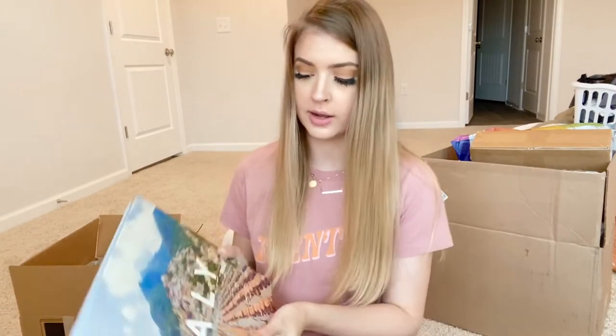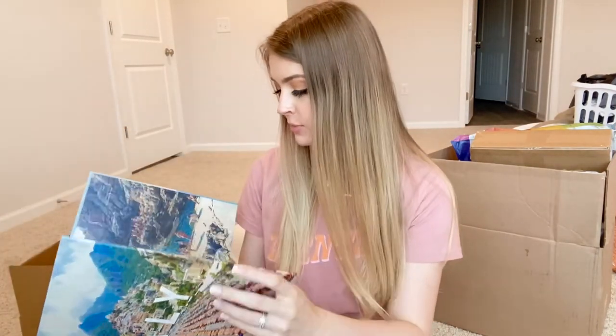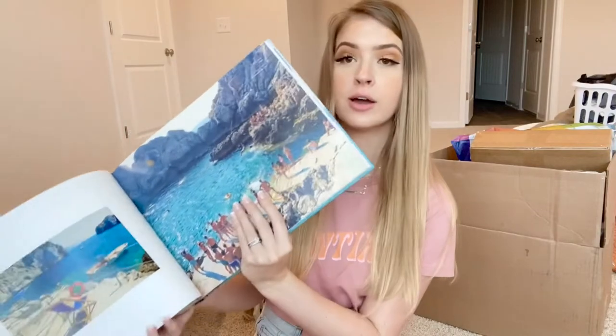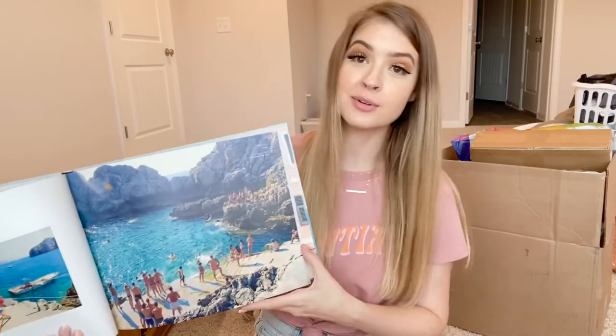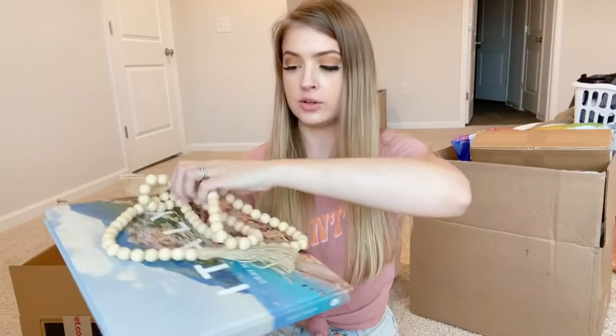The book that I got for our coffee table. You guys may have seen this one, it's really popular right now. It is this one that says Italy, and it has the most beautiful pictures in it. I'm going to put this on my coffee table so that everybody can look at all of these. So this is going to go on top of it and then sit on my coffee table.